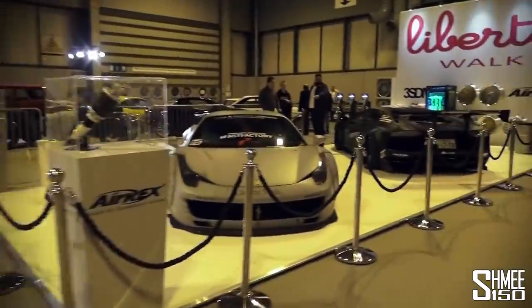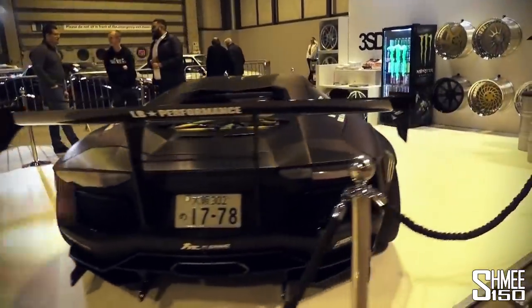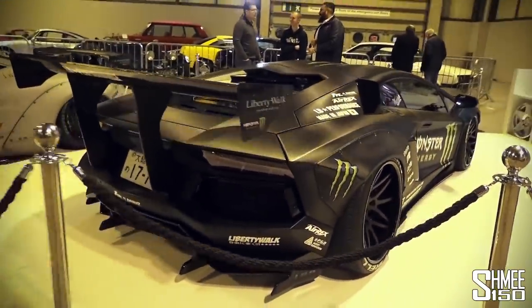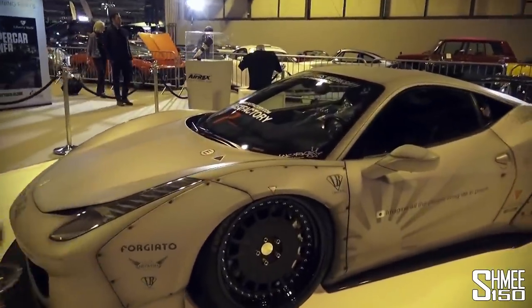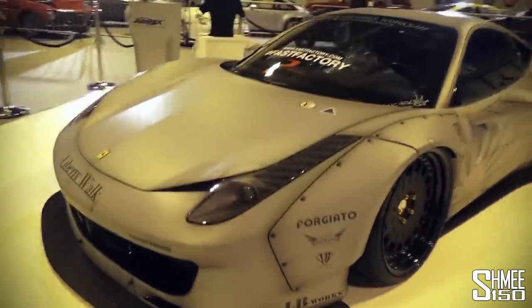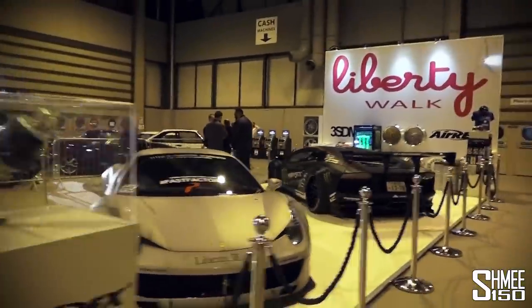Okay, let's move swiftly on to Liberty Walk. I popped up to see these two cars at the Performance Center recently, Liberty Walk Europe, where we've got the 458 Italia and the Aventador, and we heard and saw both of these in action, which, yeah, were pretty cool. Check that video out if you haven't already. They are ridiculous on the air suspension, how low they sit. Basically, the side skirt and the front splitter are pretty much down, touching the ground. You can obviously put them up for driving. Okay, let's keep moving on.